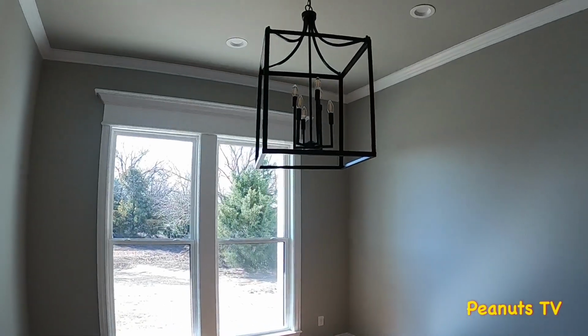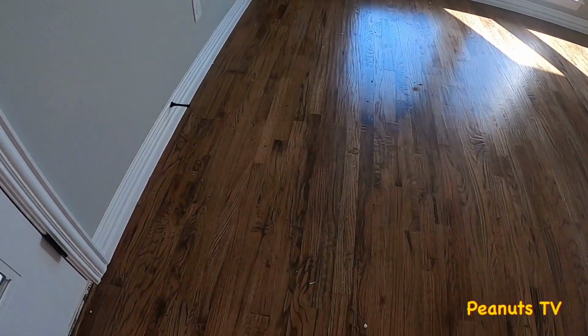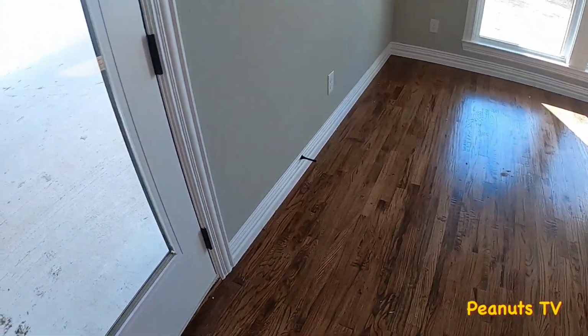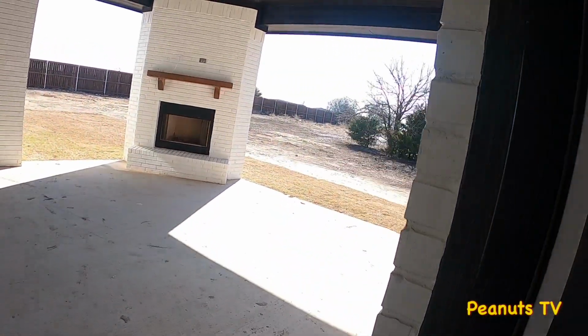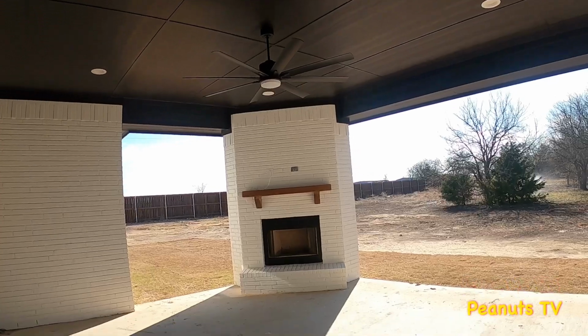I'm loving the lighting, light fixture. Patio with the ceiling fan and the fireplace.